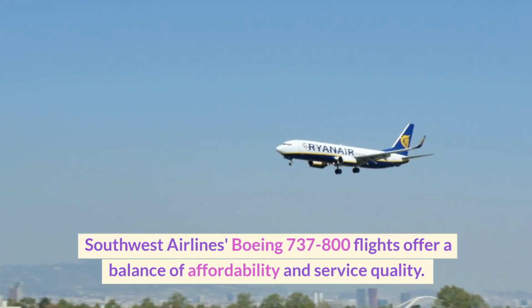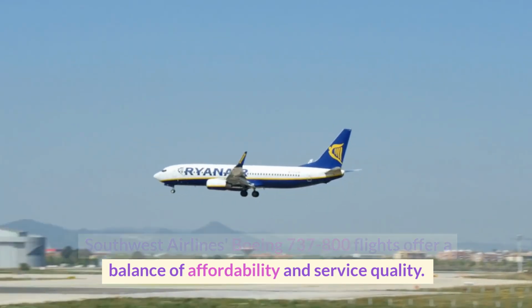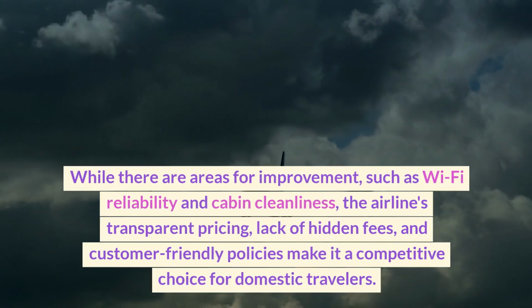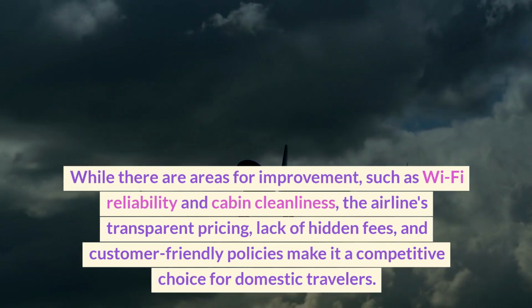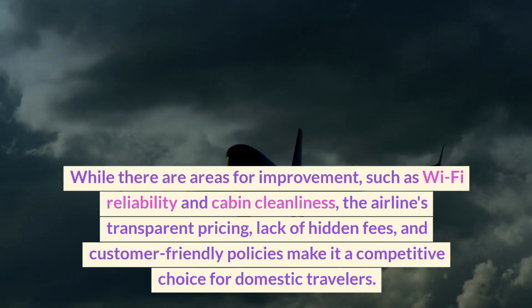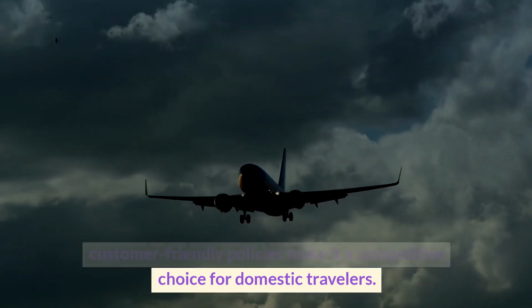10. Overall value. Southwest Airlines Boeing 737-800 flights offer a balance of affordability and service quality. While there are areas for improvement, such as Wi-Fi reliability and cabin cleanliness, the airline's transparent pricing, lack of hidden fees, and customer-friendly policies make it a competitive choice for domestic travelers.